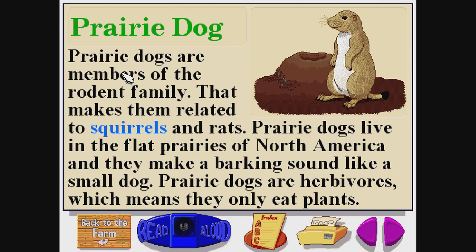Prairie dog. P-R-A-I-R-I-E-D-O-G. Prairie dogs are members of the rodent family. That makes them related to squirrels and rats. Prairie dogs live in the flat prairies of North America, and they make a barking sound like a small dog. Prairie dogs are herbivores, which means they only eat plants.